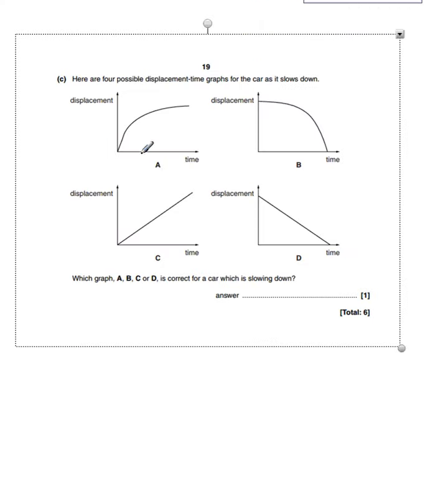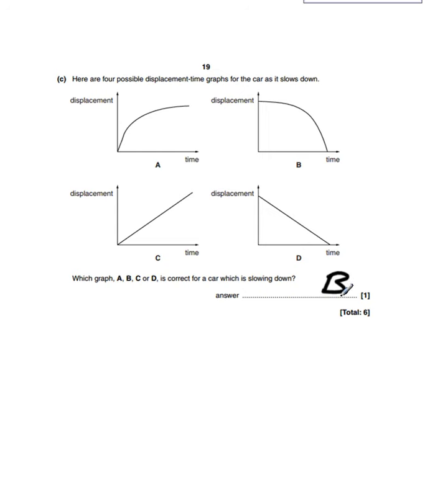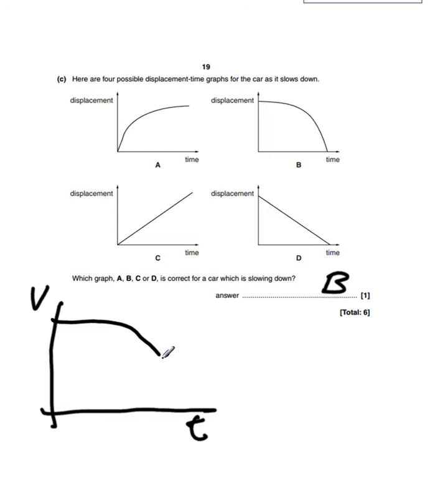Next question. Here are 4 possible displacement time graphs for the car as it slows down, and we're looking for the correct one. And I'm pretty sure most of us have probably gone for option B there. And the reason is we have interpreted this as a velocity time graph. And as a car slows down, that is the shape of its velocity time graph. It starts off with a high velocity, and over time its velocity goes down.